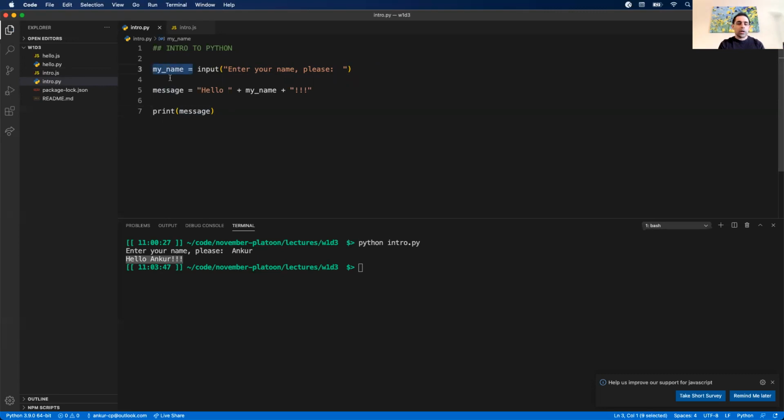Declaring variables, again, you don't have to use let or const. You just create something, assign it, and you're good to go. Simple, easy to use. Again, another great feature of Python. All right, so we talked about user input. We talked about variables and printing out to console. Let's get into more of the nitty gritty.